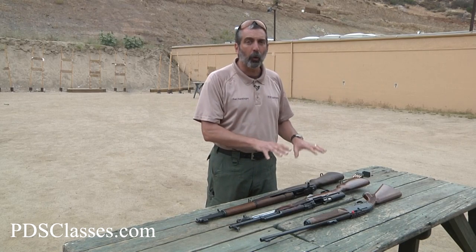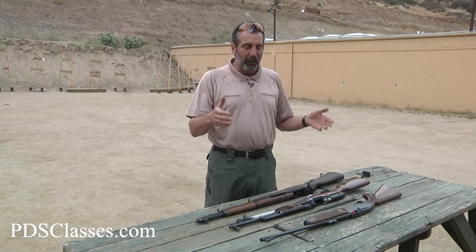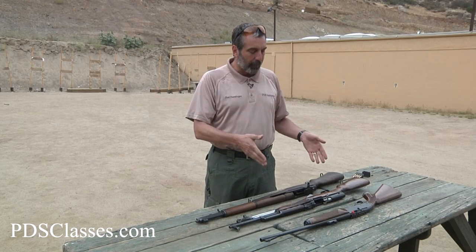So it may not be the best choice for inside your home, but if you live out in the country, got lots of room, or you're just worried about the zombie apocalypse or something like that, then something like the rifles we showed you before, the modern self-defense rifles, or something like this. If this is what you have or would like to have or can afford, these will work very, very well for that too.